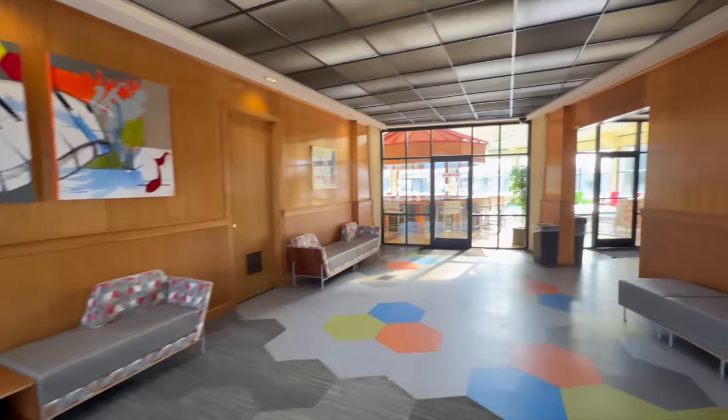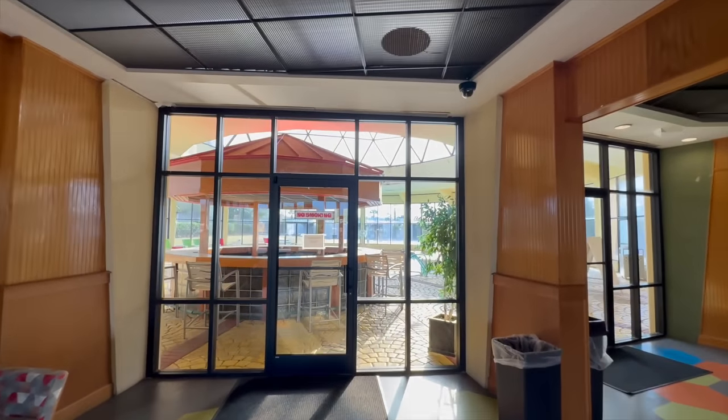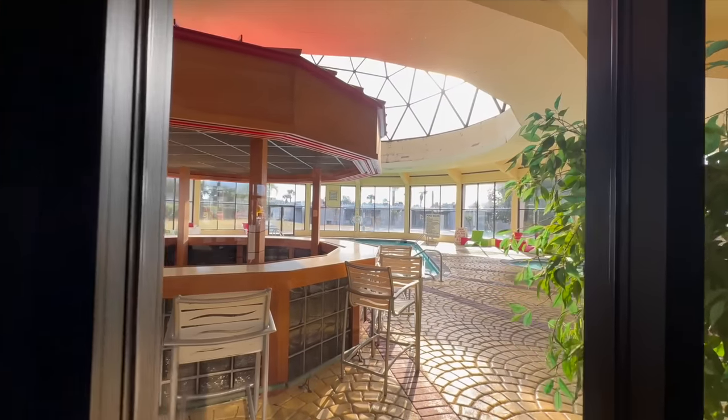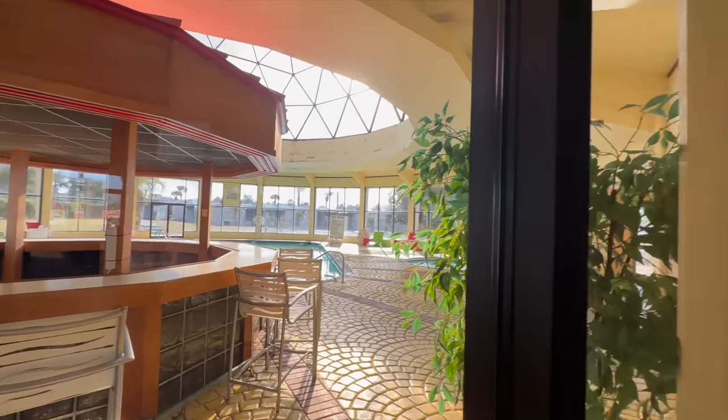The main lobby kind of reminds me of the Contemporary. Look at this. And this is why they call it Pedro's Pleasure Dome, because they have a gigantic dome that is an indoor pool lounge area. This actually looks really nice for a motel. I cannot get over just how amazing this place is. I look at everything and I just get excited.